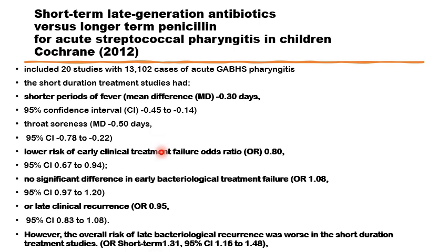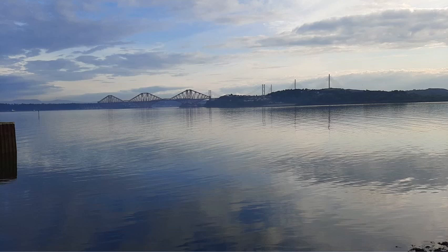And there was, on the other hand, an increased risk of late bacteriological recurrences with the short duration later generation antibiotics treatment. Very clear significance here, indicating that in cases of recurrent sore throats and in areas of high rheumatic fever, the longer duration and the gold standard of penicillin for 10 days is superior to shorter duration with intense treatment. By this, we come to the end of this presentation on which antibiotic to choose for the treatment of acute sore throat in the cases of acute pharyngotonsillitis.